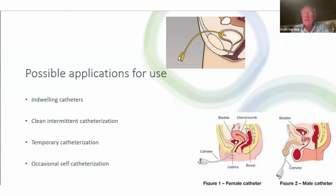So where do I see we can use microdocs as an installation or a bladder wash? The first one is to use it for indwelling catheters. So patients, and we have some elderly patients that are incontinent, or they've got incomplete bladder emptying, and they can't use intermittent catheterization, and they've got either suprapubic or urethral catheters. Then the other group is those patients that do clean intermittent catheterization.